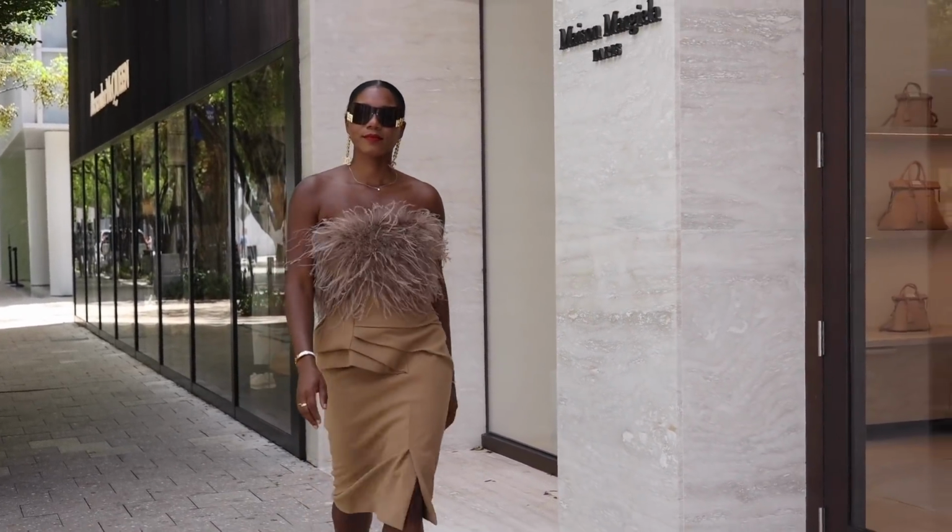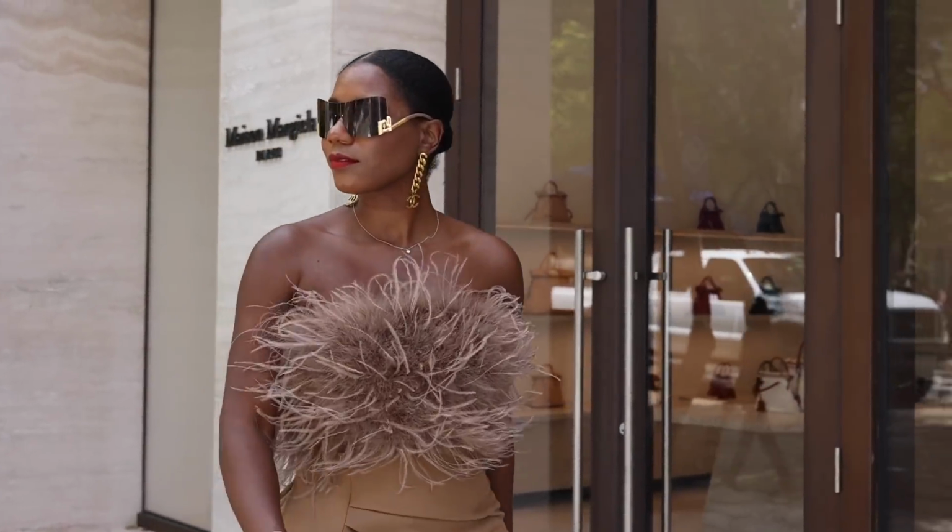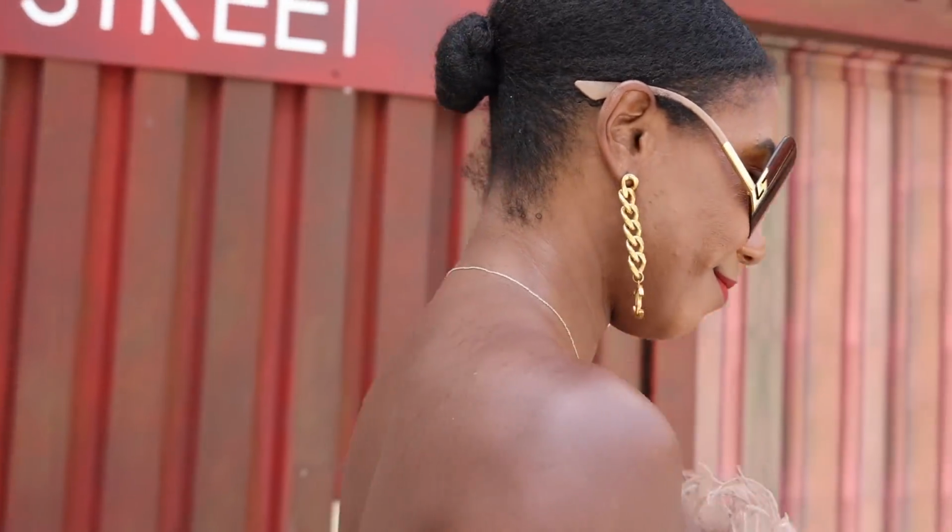I got the medium in this top. No, actually I got the small in the feather top, and it's still a little big. I might even need an extra small, so just know that you probably need to size down in this top if you're not very busty. But I love the feathers. Super fun top, comes in a ton of colors.